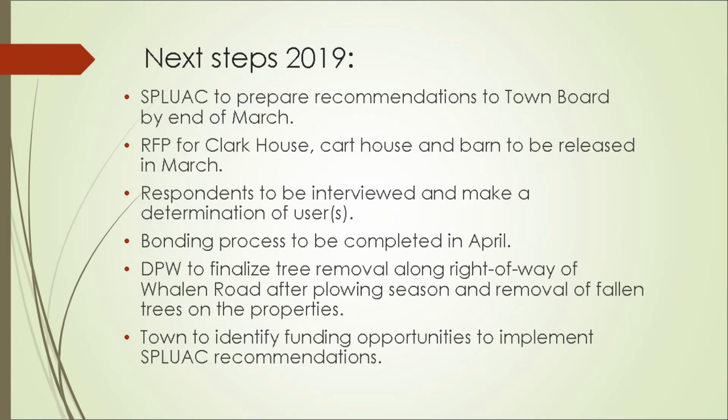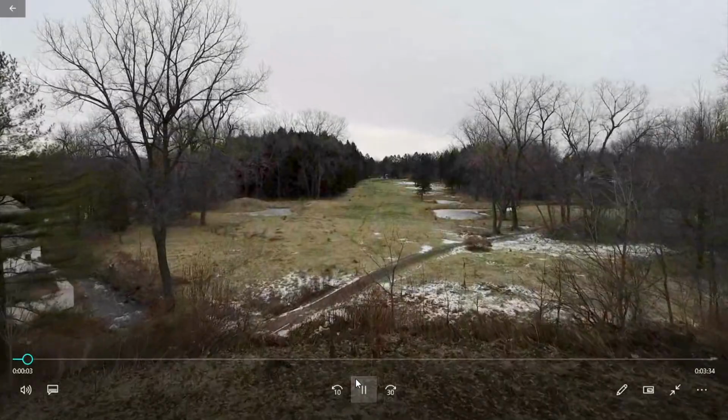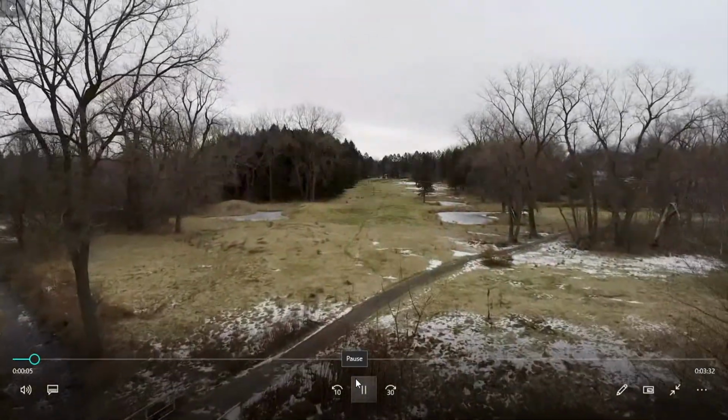And then we're going to start looking at the idea of identifying funding opportunities to implement the committee's recommendations. They'll probably be short-term, mid-term, and long-term, depending on what is offered as a final recommendation. And we've got one last thing to show you here.